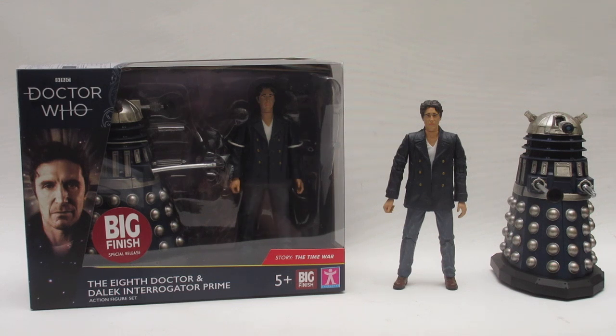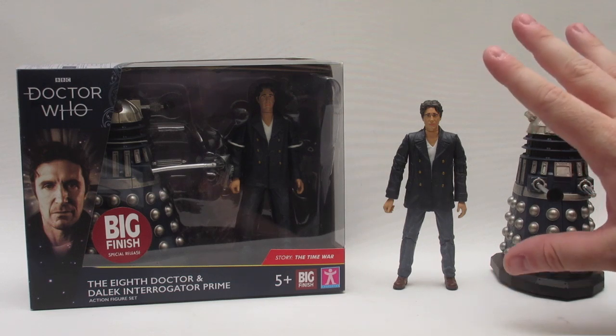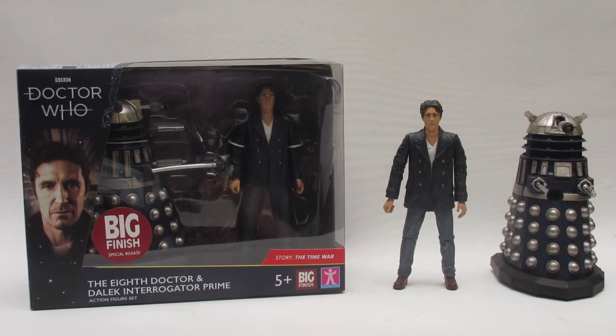So yeah, these sets are great. They really are great. And I don't want to leave this on a sour note, so I would like to say some more positive things about them in a minute, but it is just worth pointing out that Big Finish have done something amazing with these sets. But if you missed out on them, just get the standard B&M ones, because you're really not missing out on a huge amount if you didn't get these.